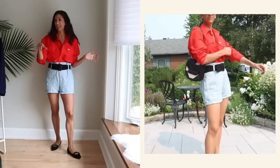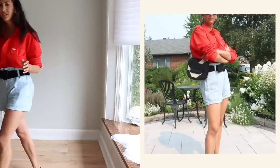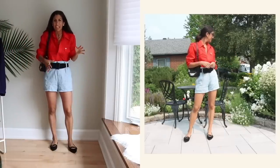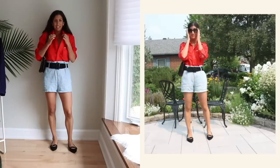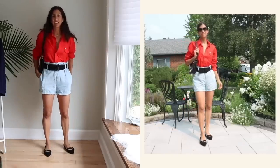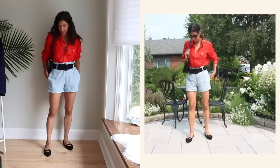And I would add my secondhand purse that I've had for ages. I've also been loving the combination of baby blue and red. And this is a vintage men's shirt. I'm definitely very happy with how this turned out.